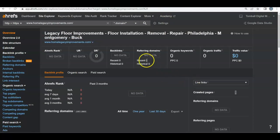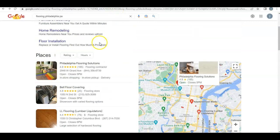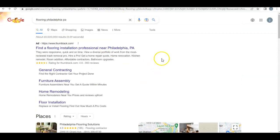But as you can see, you have no backlinks. Now, a backlink is any link that's leading from another website back to yours, as well as you have no organic keywords, which is a buyer intent word that someone's putting into Google to find your specific services and where you service. So let's take a look at what one of those buyer intent words would be. Flooring, Philadelphia, PA. Someone in Philly is looking for flooring.